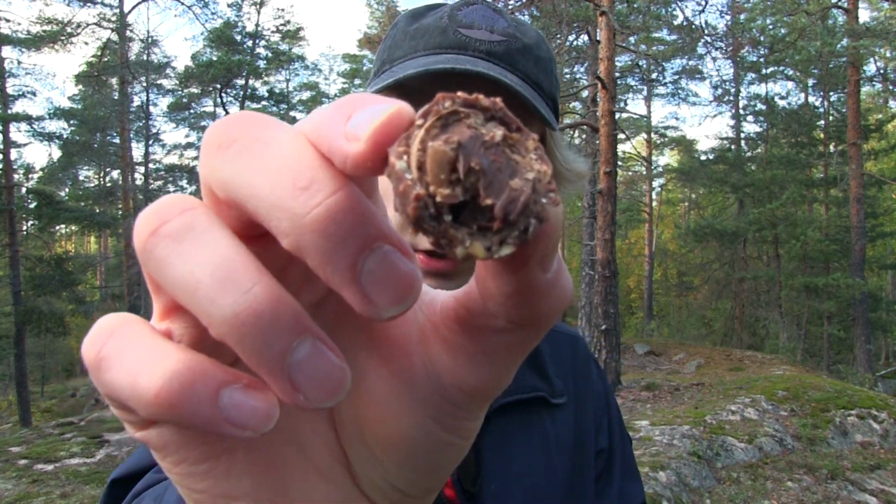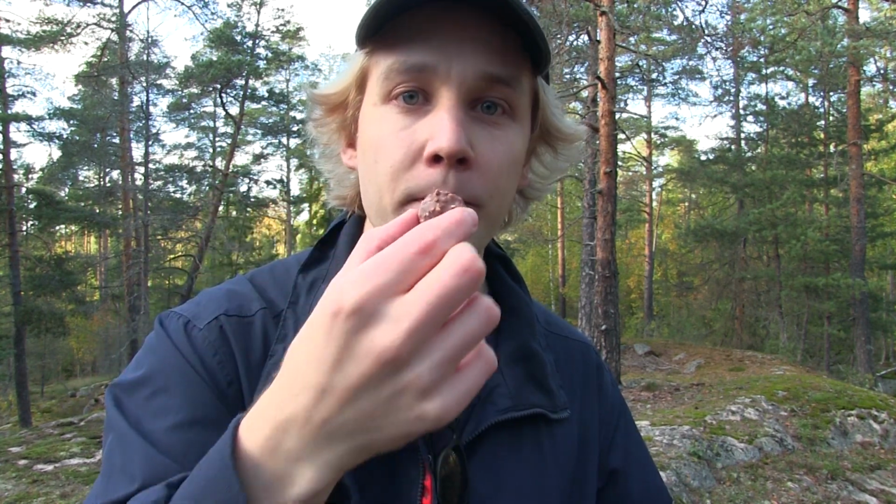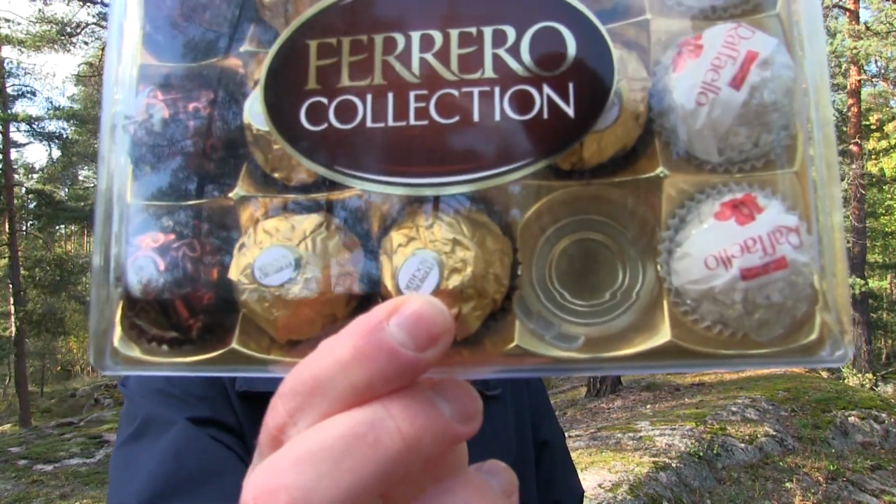Peanut butter. Look, crunchy peanut butter inside. Wow. Kind of reminds you of Kinder Bueno, but it's made by the same company, the Ferrero company. So no wonder. This Ferrero Rocher, 10 out of 10. This is the best one of them all.